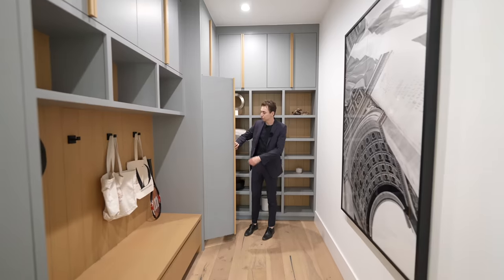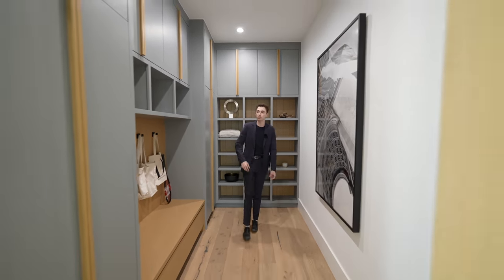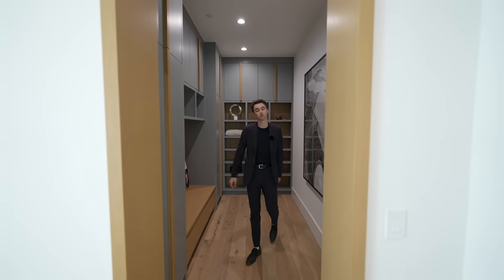You've also got the natural wooden handles here as well. Just a great spot to unload your groceries or, you know, hang up your hat when you come back from a long day at work.